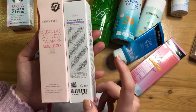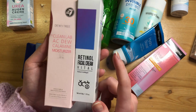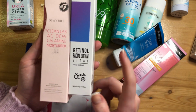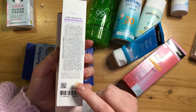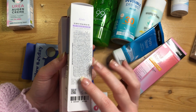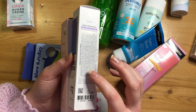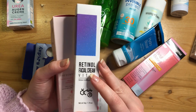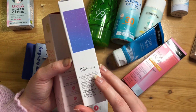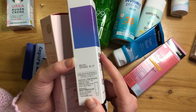which is called Esfolio. And this is the retinol facial cream. This one was nice. Again, another retinol that you can use, and it's not dehydrating, or it's not going to cause any problems. This was really nice and hydrating, and my skin was really plump and just really nice. So I would definitely recommend trying this one.